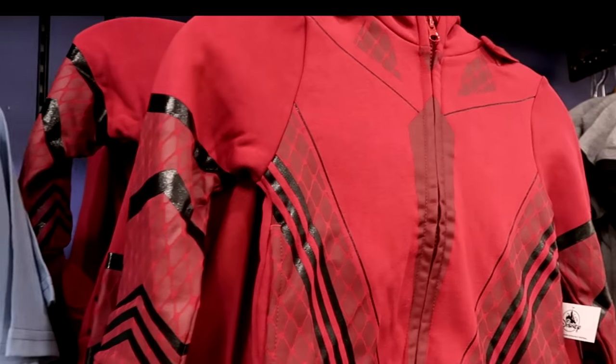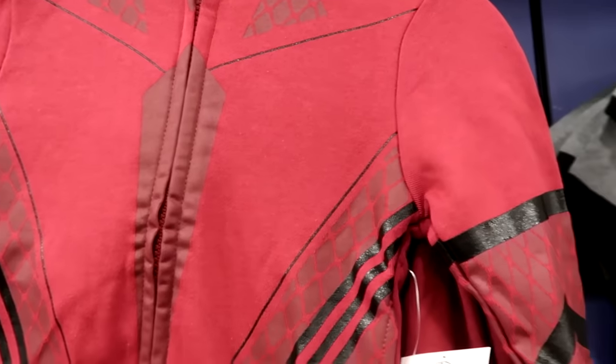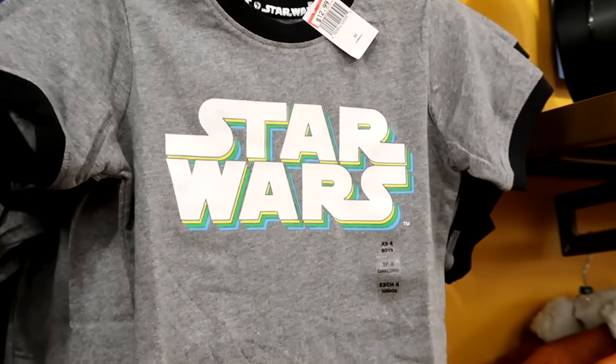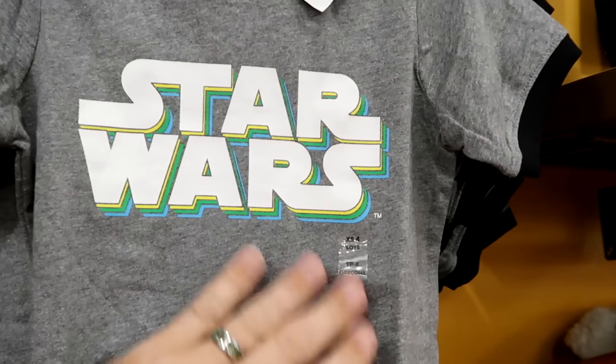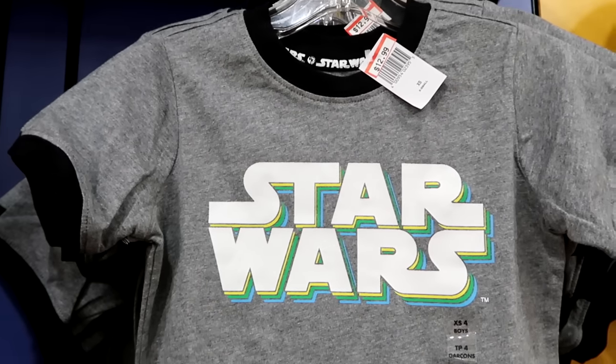And this looks like a brand new hoodie that they have here at the outlet. These are $25 a piece. Oh yeah, look at the hood there, and you get the cape with it. That's like a whole little set there. And then over here, they have like a retro Star Wars ringer t-shirt. It just says Star Wars on the front, but the colors are really nice, $12.99.